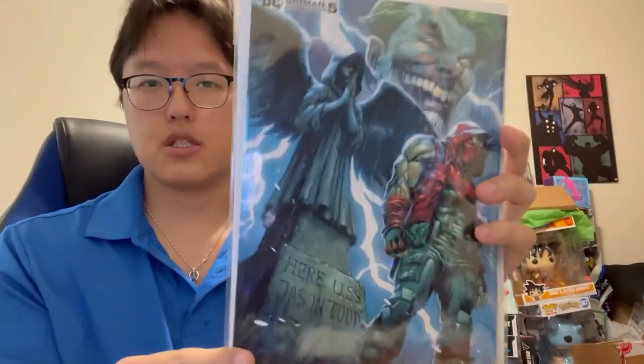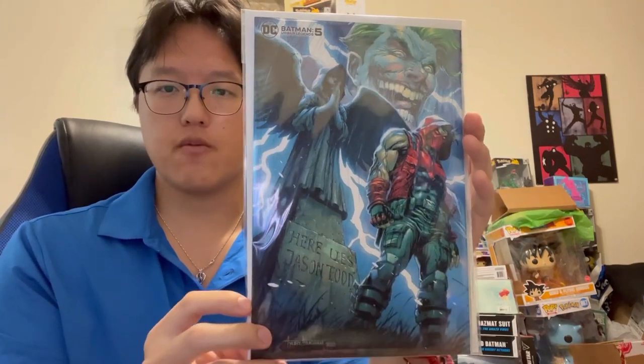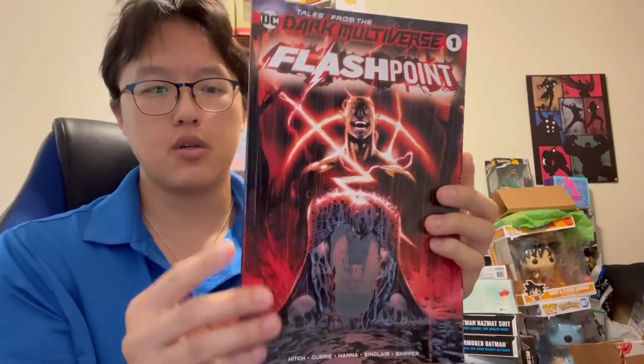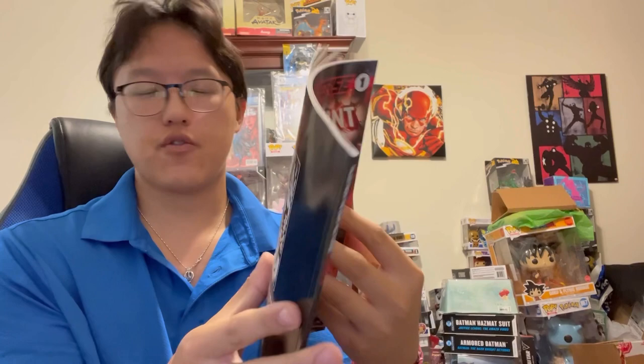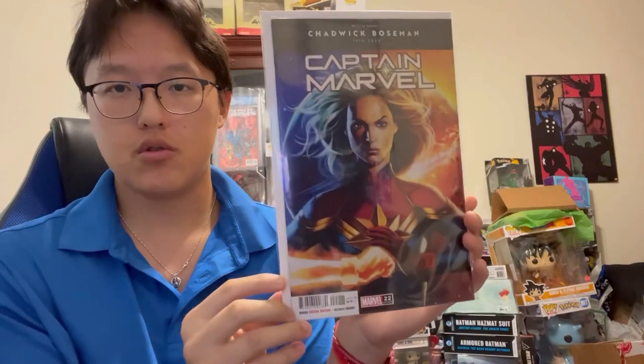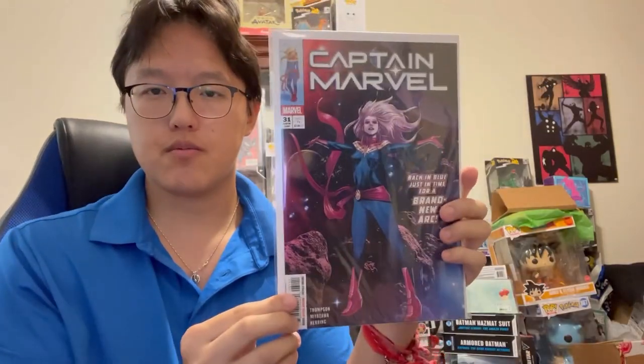And Batman Urban Legends number 5. This is really cool. Awesome variant cover. And Flashpoint number 1, the Dark Multiverse. I just got done reading this and it's pretty cool. Reverse Flash is pretty much a god himself. It's crazy. But you gotta love villains too sometimes. Captain Marvel number 22. And I got number 30 and number 31. I think I should have picked up all of the remaining issues that were in the box when I was going through these books.